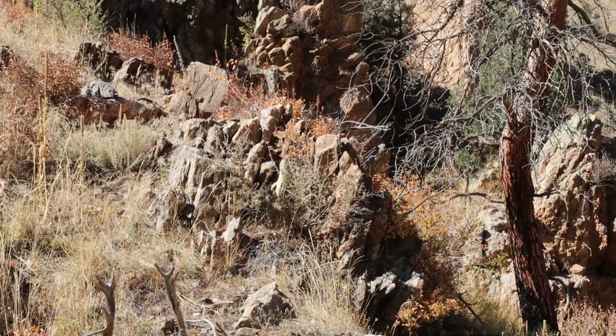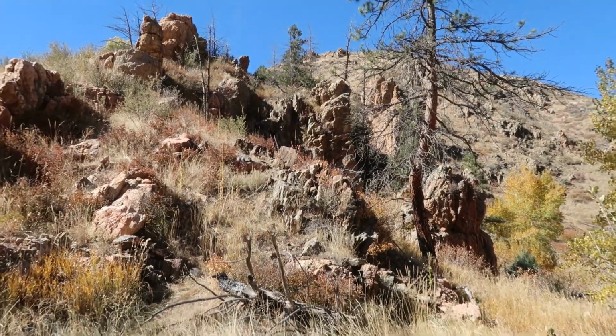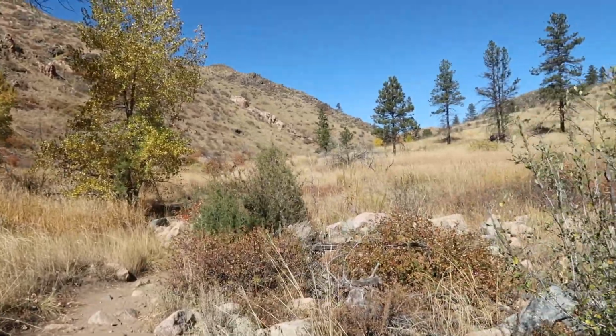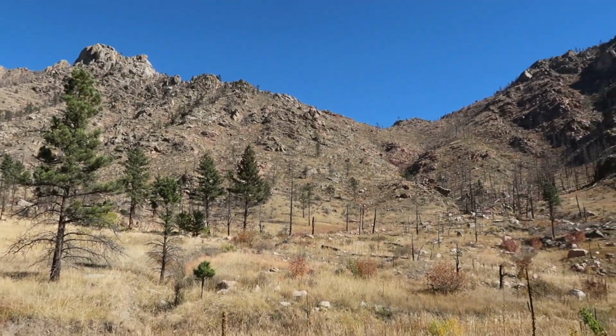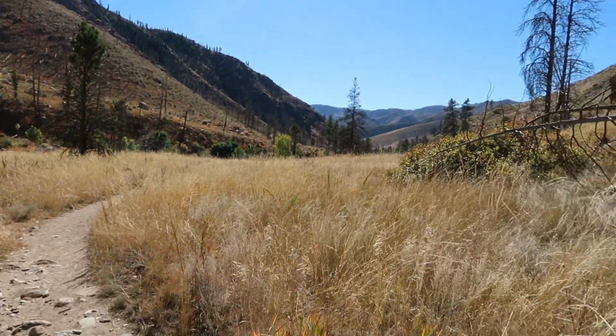Alright, the view in the area is quite nice. Great rock formation here, but this is northward on the trail. I see some nice fall colors. Looking east and back south where I came from.